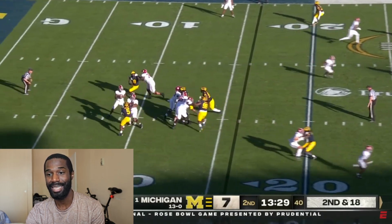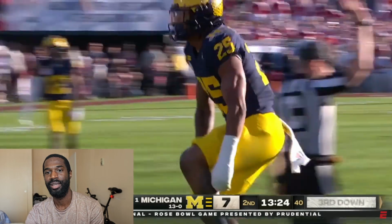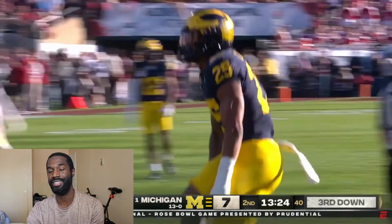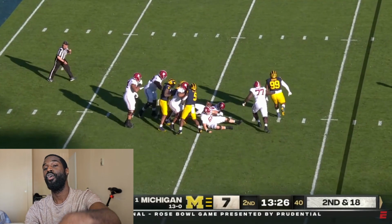But then at the same time, look at number 5, the linebacker, on Alabama's right tackle. Number 5, the Michigan linebacker, does a pass rush, a bull rush really, kind of pushes the right tackle into Jalen Milroe so he can't escape to the right. So Jalen Milroe can't escape to the right here. The only thing he can do is step up in the pocket or move out to the left.